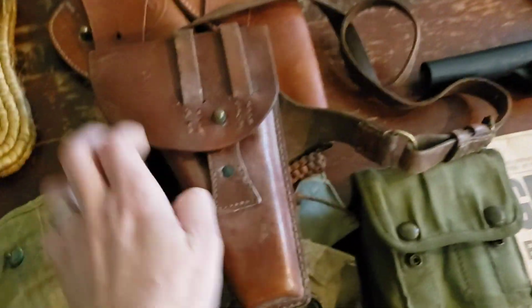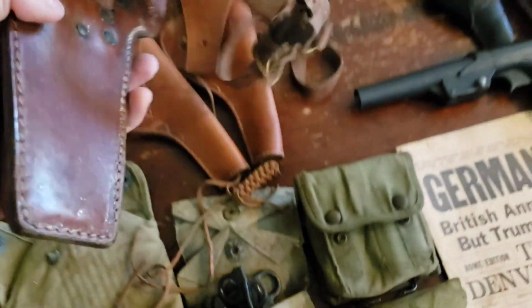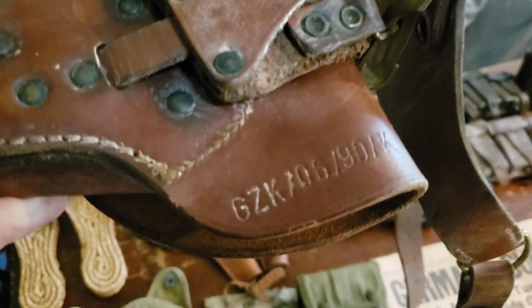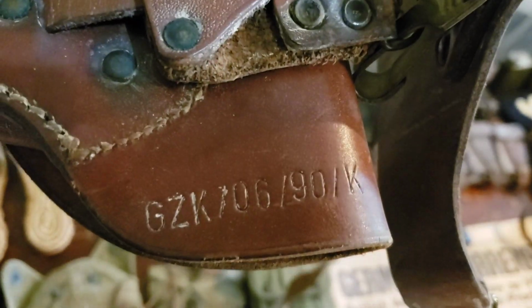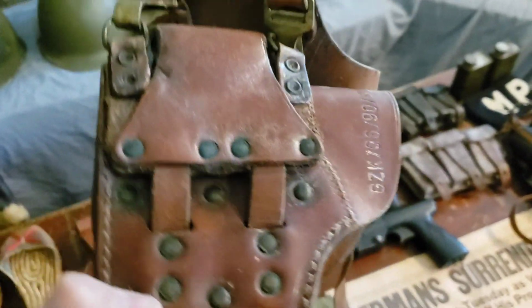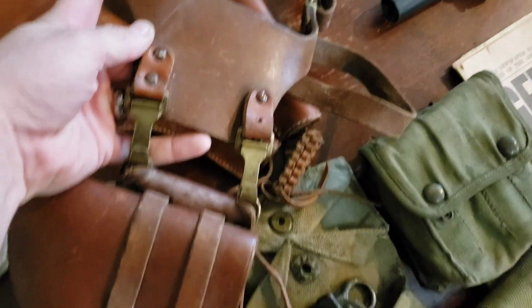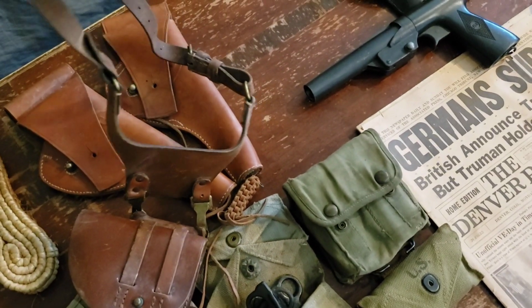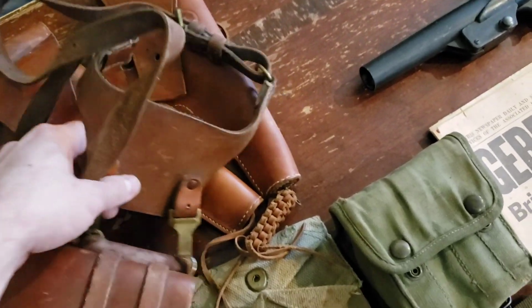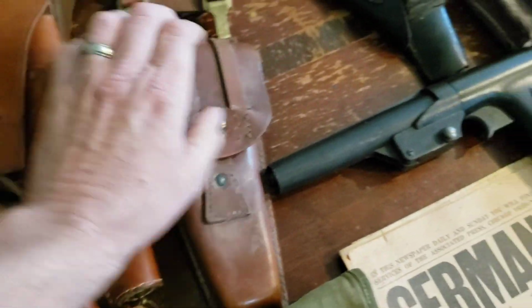Right here, this is a pretty nice holster. And this one, I can't remember what it is. I don't know if it's German or Czechoslovakian. You guys let me know. That's the only markings I remember seeing on it. It's got kind of a weird setup here on the back. You see right there, I don't know if it'd be for the shoulder or the waist. I guess it would be slung over the shoulders now that I see the strap. But you guys let me know what this is, if it's German or maybe Czechoslovakian or something.